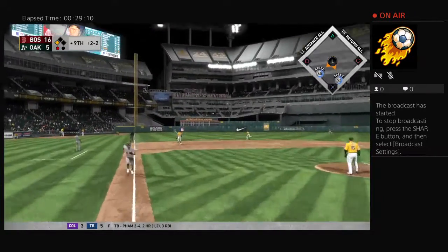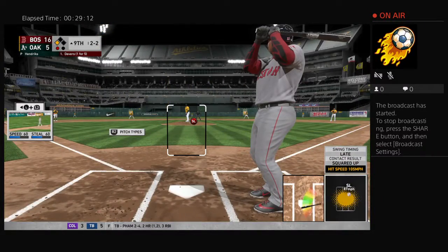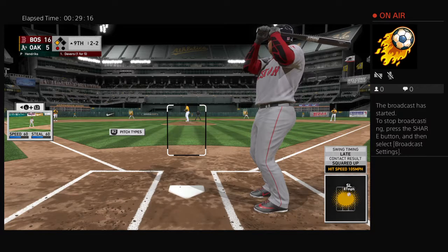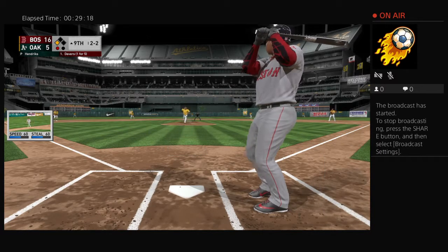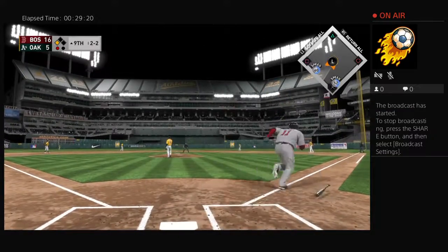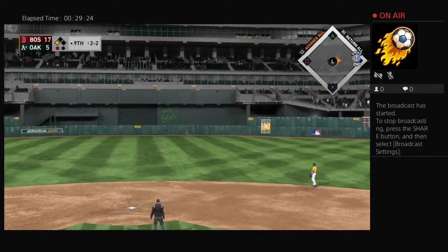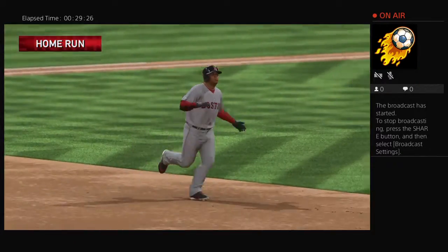Line down the left field line. But this is foul near the seats. The 2-2. There's a swing and a missile sent out to center field. And goodbye. This one ain't coming back.